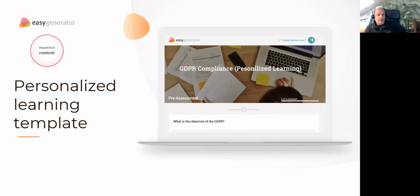Something I mentioned before is the repetitiveness of the content. If you have to comply, for example, I just mentioned GDPR, it's also on the screen, it's the legislation. Everybody had to create courses last year because it was a new law, but you need to make sure that people are complying to that every year. So you have to test your people in your company. Do they act conform this legislation or not? So you want to take this course at least once a year and you make sure that everybody takes it.